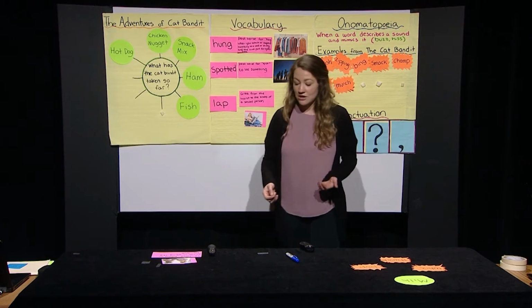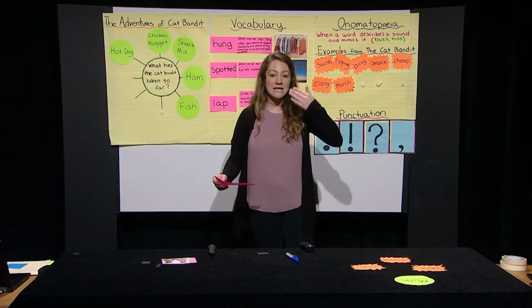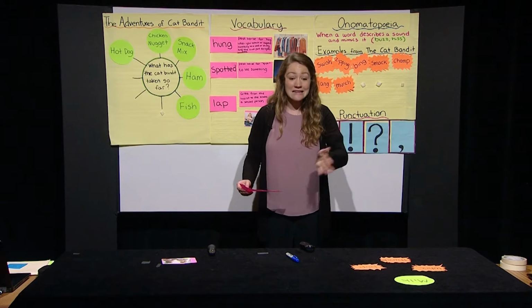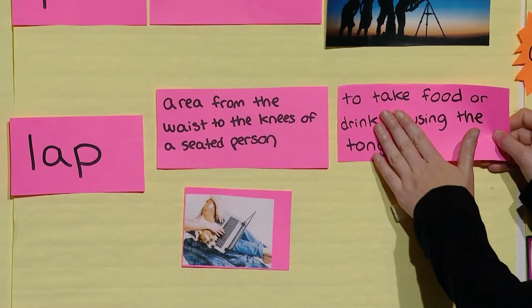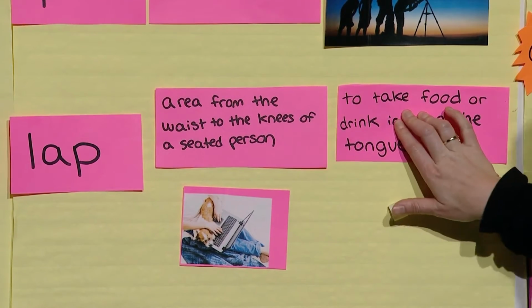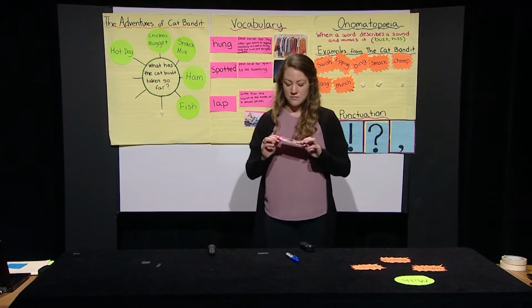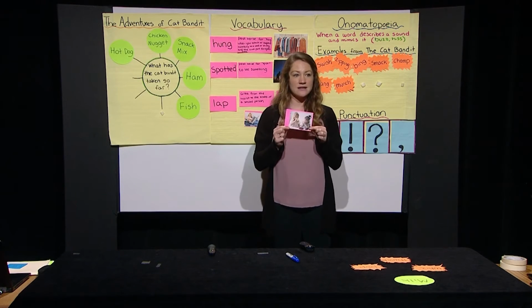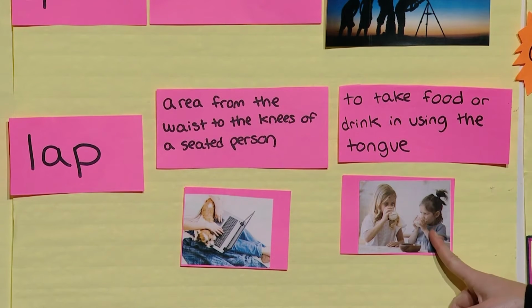Another definition of lap is when you're taking food or drink in using your tongue. You're lapping it up, okay? So I'm going to add this definition over here. And our picture, to help us remember, we have 2 friends drinking or lapping up some milk.